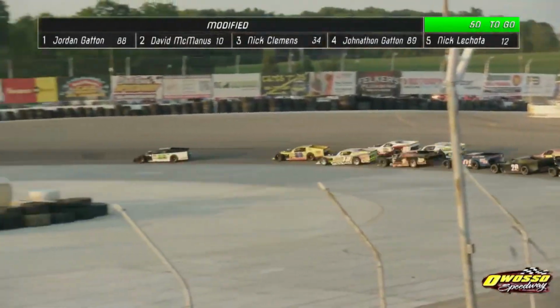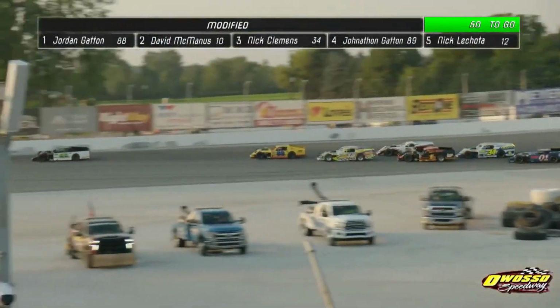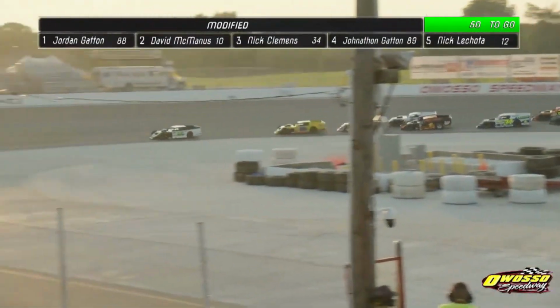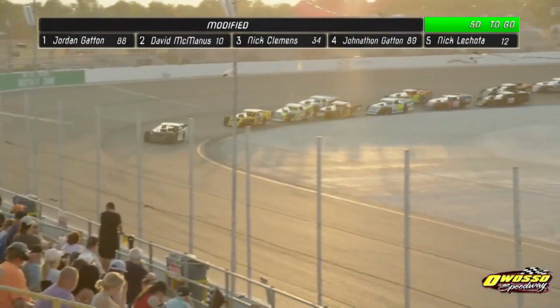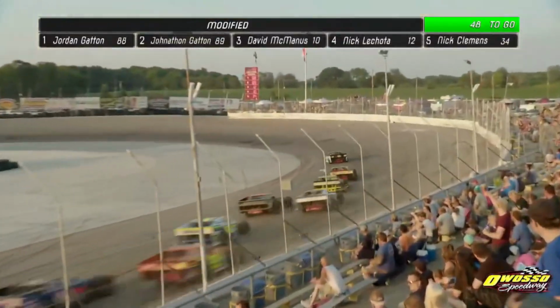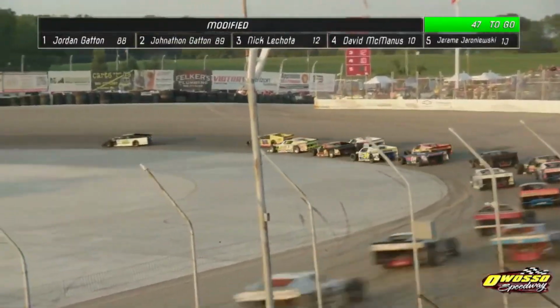John Gatton now moves up to that second spot as that number 12 of Nick Lakota sneaks into the 3rd spot. McManus just can't seem to get in line as Jaraneski is now inside of him. That's a battle for 4th. Yeah, McManus kind of getting hung out to dry on the outside.